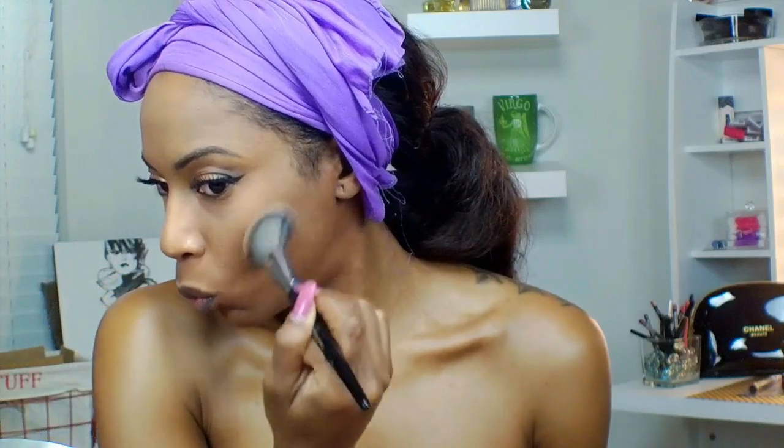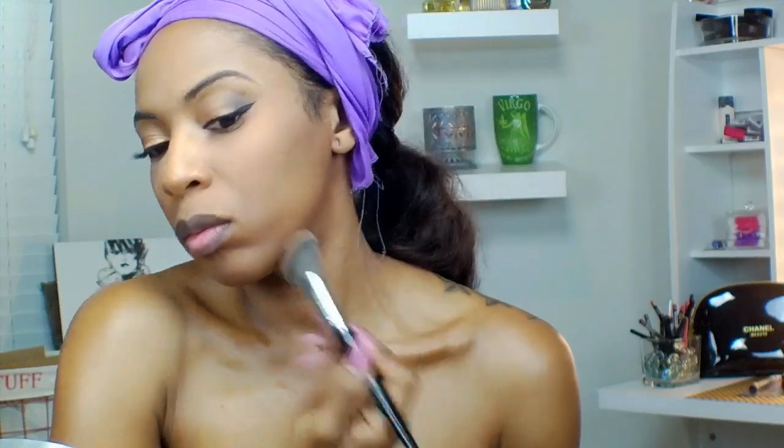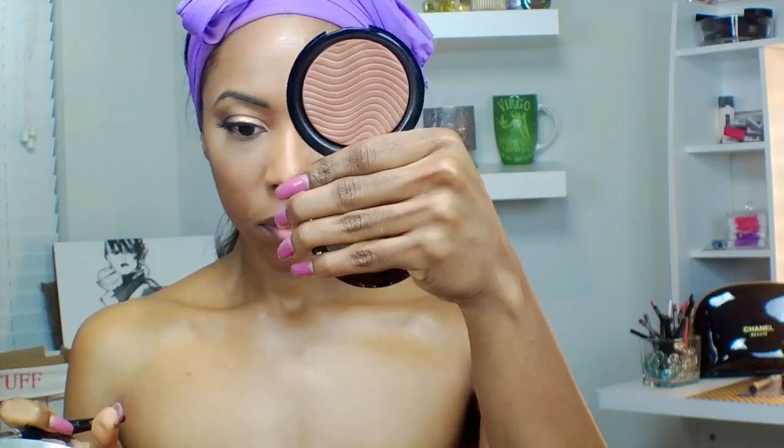So I'm just going to be bronzing up my face a little bit, and I'm going to be conservative with the bronzer today, and I'm using my Morphe E4 brush just to give my cheeks a little bit of definition, but I'm not doing any type of extreme contouring or anything like that. I'm also going to be doubling up on the bronzer as well, and I'm going in with my Makeup Forever bronzer.